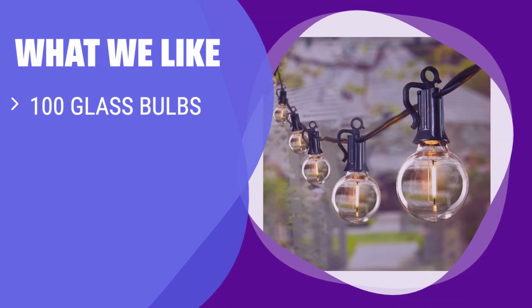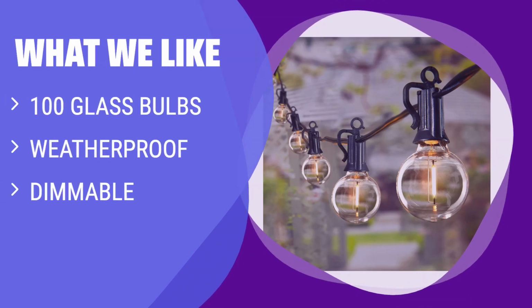What we like? Turn your backyard into a sought-after hangout. If you like to create a cozy outdoor atmosphere, this is for you. The dimmable feature lets you adjust the brightness to your liking.